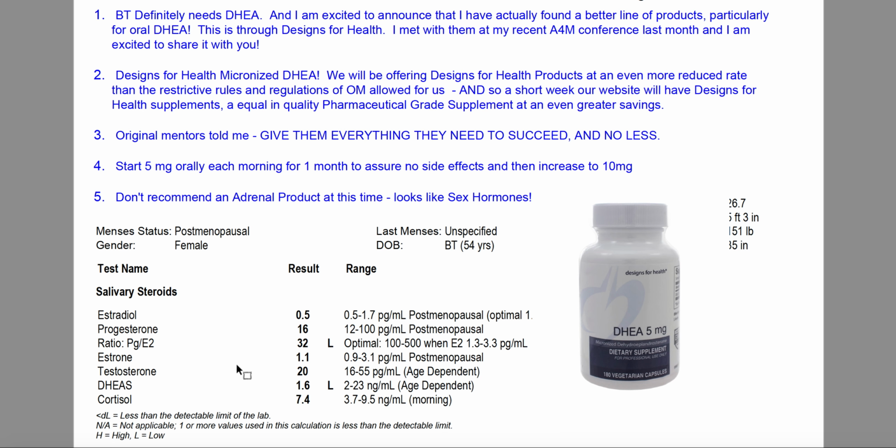All right, so what do you need to start with? Okay, BT, I want you to start with 5 milligrams every morning of DHEA. Now, to assure no side effects, because DHEA sometimes has some side effects. The side effects of DHEA, remember, it's an androgen. So the two main side effects are pimples. Some people call it acne, but usually it's like a little spring up of pimples. We call it acne if it comes later in life. We don't want to see one pimple, right? So either pimples can occur or maybe some irritability.